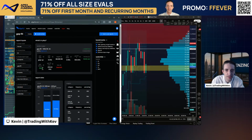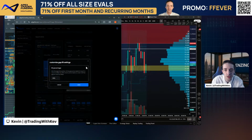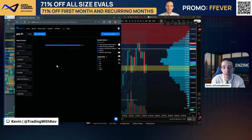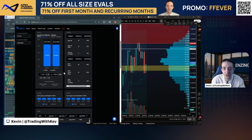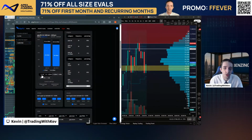So here's ES's gap fill, and it tells us gap fill is 100% already. It was filled, and it even gives you a bias, right? Now, if you wanted to customize it, you could look at gap fill percentage. If you want to see if it only fills 50%, how often does that happen? You could look at gap fill by size as well, and it goes by percentages.